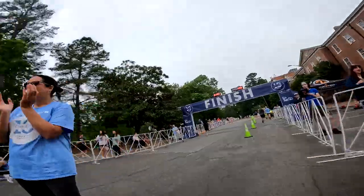Now just past mile 3, 1 mile to go before the end. A lot of rolling hills, but nothing too bad. So the next mile is going to be the critical one for the finish. Getting a little closer to the finish line.